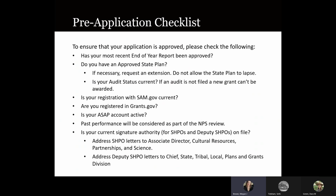Keeping your sam.gov registration current is very important. Make sure you're registered in grants.gov, and that you haven't let that registration lapse, because that's how you're going to apply for your grant. It's always important to keep your ASAP account active because that is how you actually draw down your funding.